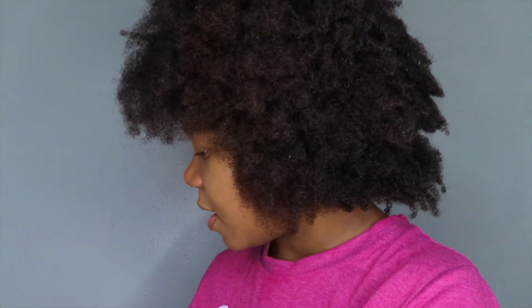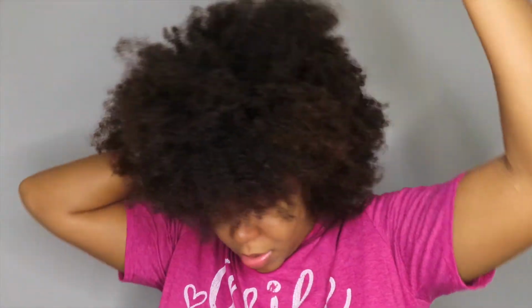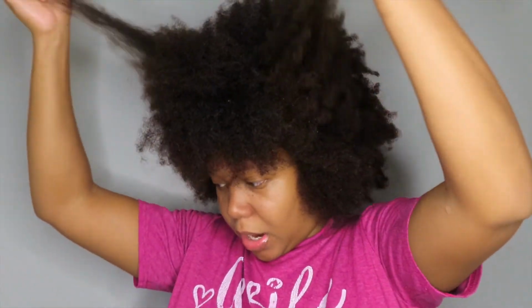It's not thick like a butter or like the Curl Whip creams. It's pretty thin, see, I just rubbed it into my hands. It's really thin, but you feel the slip already on your hands. It just feels really good. And it smells really good too. So I'm just gonna be putting that throughout my hair. I'm not gonna put too much because, like I said, I'm gonna get my hair braided.